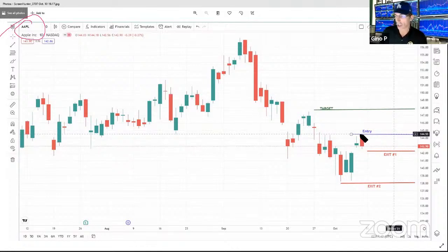When you look at a chart, the first thing you do is figure out where you put the entry. Where's your trigger to get in? Where's your target? Because if you're greedy, of course, you're looking for profit. That's why we're doing this, right? But this tool I'm going to show you solves two problems. The first thing is, where do you put your exit?